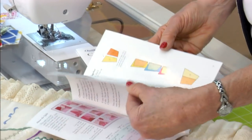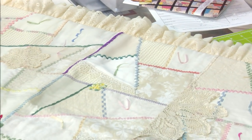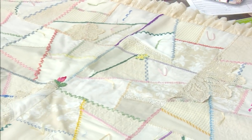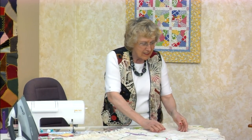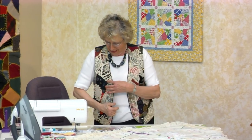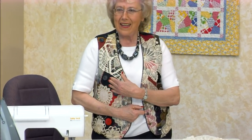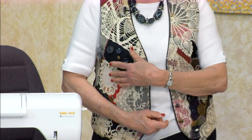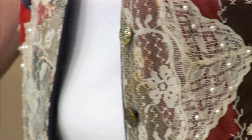So with bigger pieces, it's easier to do all of your decorative embroidery stitches or your stitches by hand. Oh my goodness. And see, this has hunks of lace, just like my vest. This one actually has beads sewn on top. And buttons, antique buttons you can do. I didn't think with my little 6-inch block I could really do too many of those stitches.